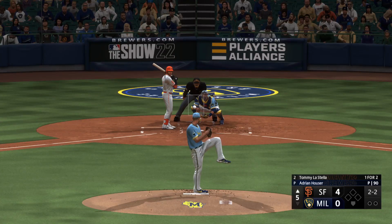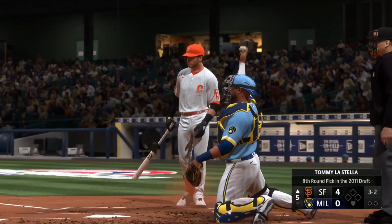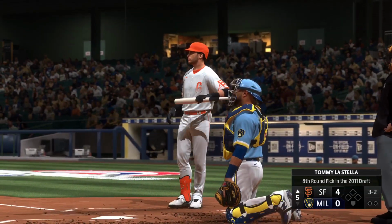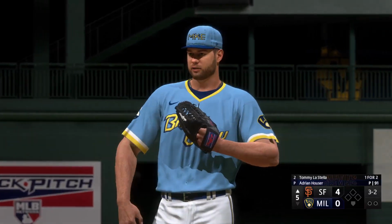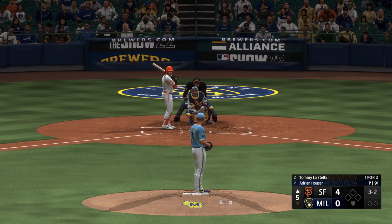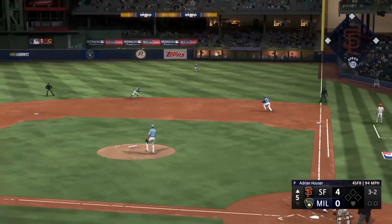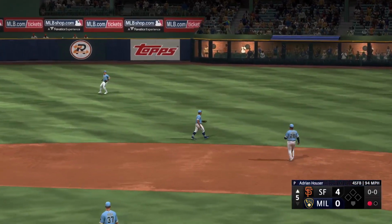Two. Just off the outside part of the plate. He should get a pretty good pitch to hit here with the 3-hole hitter coming up if he's walked. Left-hand hitter waits. Swing and a line drive, caught.